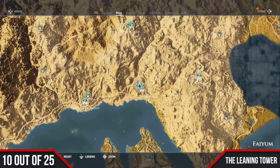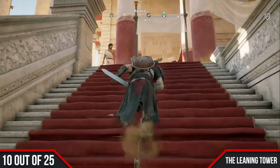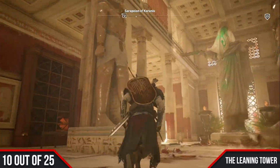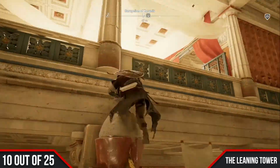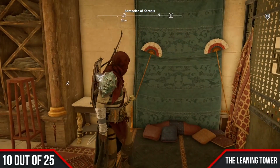The Leaning Tower. To find the Leaning Tower scroll, you're going to need to head to the upper level of the Serapeion of Karanis Temple in Karanis in Fayum. It's here, upstairs.